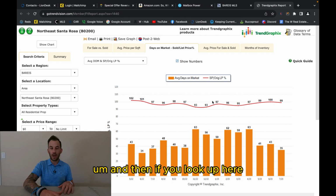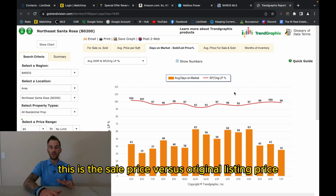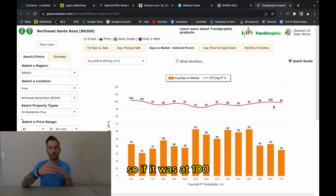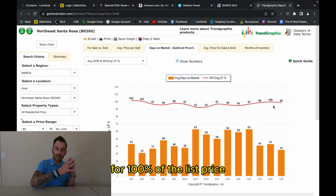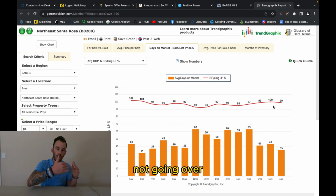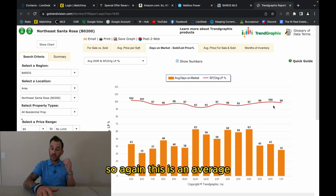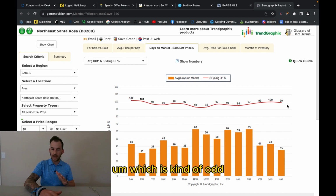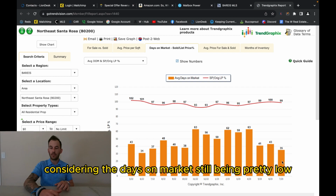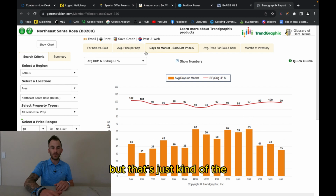And then if you look up here, this is the sale price versus original listing price. So if it was at 100, that would mean homes are selling for 100% of the list price, not going over, not going under. So this is an average. On average, homes are selling slightly under asking, which is kind of odd considering the days on market still being pretty low, but that's just the market we are in today.